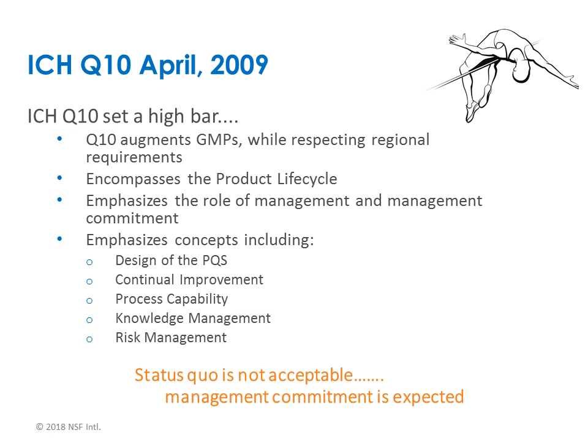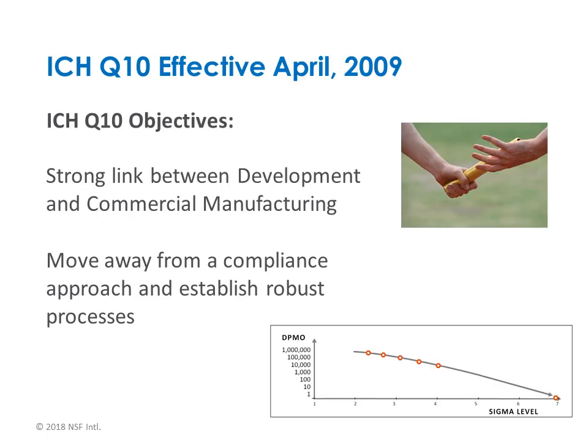I'm sure that's just simply to put things in a frame. What we do know today is that staying put is not acceptable. We need to be continually improving our systems, and certainly management commitment is expected, and it's something that is quite clear and put forward in Q10. What's unique is that it really was looking at trying to assure that there is the ability to move products from development through to commercialization. So in many respects, looking at this from a 10,000-foot view, the PQS, the quality systems, are really supporting commercial operations. And with Q10 and this guidance, it reaches back into development and is intending to provide a strong link between development and commercial ops.